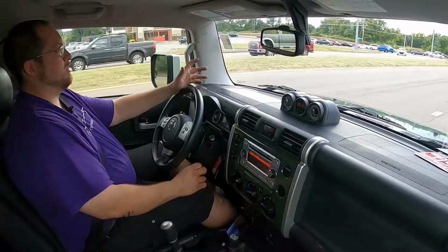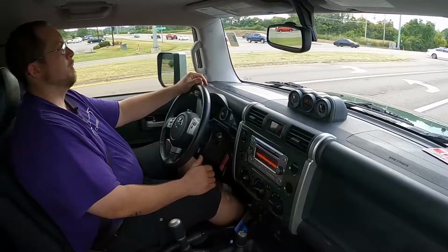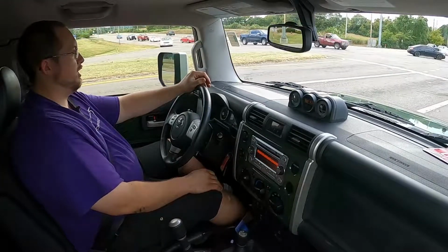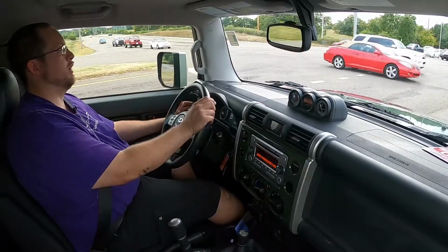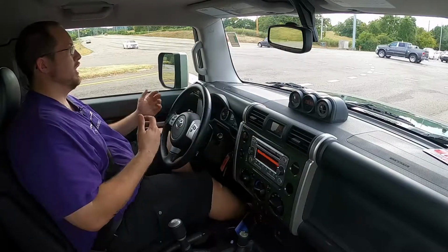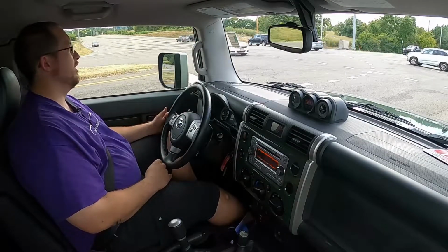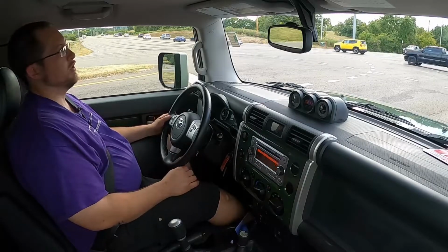Now, talking about the price. Once again, this is a 2013, so it's the second to last year of production. It's got 50,000 miles on it, which is amazing for any Toyota product, really, but especially one of these, because people who have these drive them. So $39,000, $40,000 as this one is priced. Is that a decent value? Maybe. Unfortunately, that's kind of where the market is right now on these things.